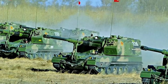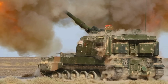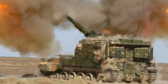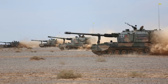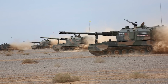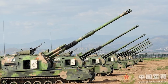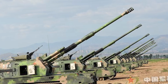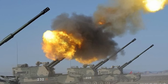Now, this tracked design allows the self-propelled howitzer to cover diverse terrains, providing the PLA with the flexibility to deploy artillery support in different environments. The primary armament, that 155mm gun, has versatility, and it's evident in its ability to launch extended-range guided munitions, allowing for precision strikes. Countermeasures on the PL05 may include smoke dischargers and electronic countermeasure systems designed to disrupt and confuse enemy targeting systems. Now, these features aim to improve the vehicle's survivability on the battlefield.